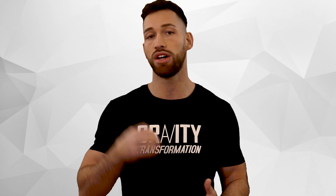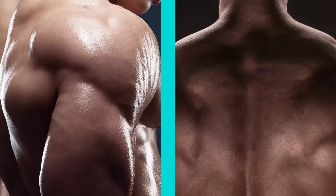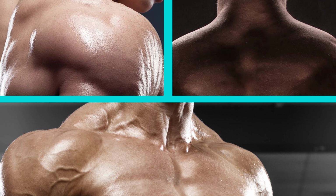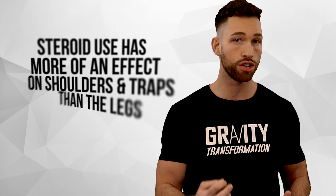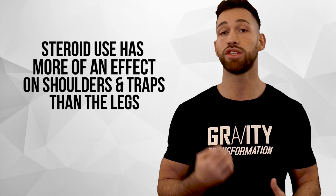So a sign you can use in combination with rapid muscle growth to identify steroid use is if a disproportionate amount of that muscle is built specifically around the shoulders, traps, and neck, but not as much on the legs. This can of course also be a sign of skipping leg day. However, it is a fact that steroid use has more of a muscle building effect on the shoulders and the traps than it has on the legs.